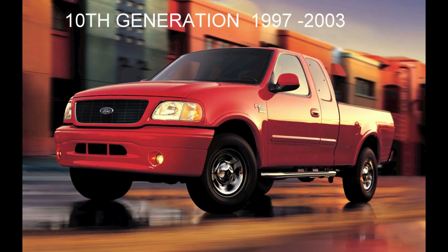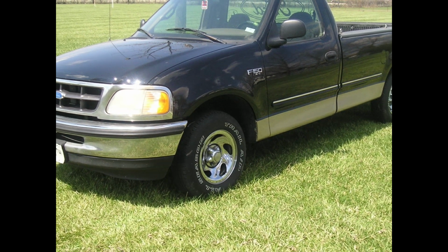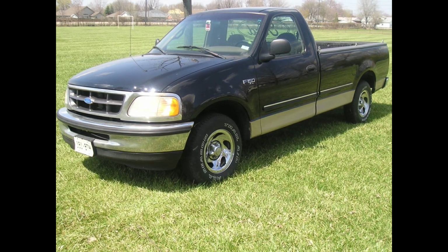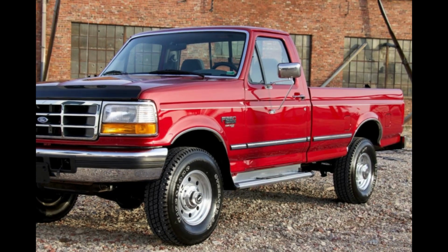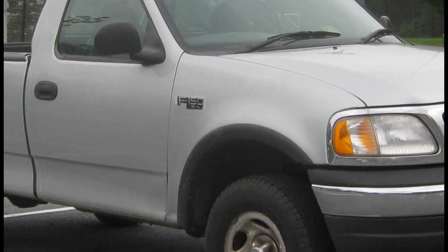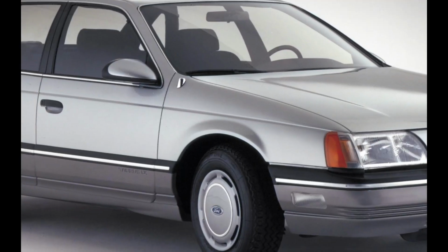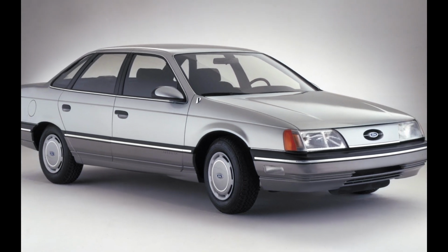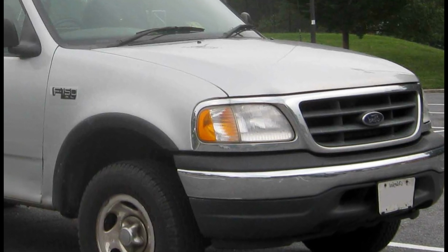The 10th generation occurred between 1997 and 2003. This is where Ford made some major changes to its F-Series, and it was basically split into 2 categories. The F-150 became a contemporary personal use truck, while the F-250 and the F-350 became classified as working class trucks. The 1997 F-150 would be reintroduced with the aerodynamics given to the Ford Taurus of 1986, making it much more streamlined for a better ride and greater fuel economy.